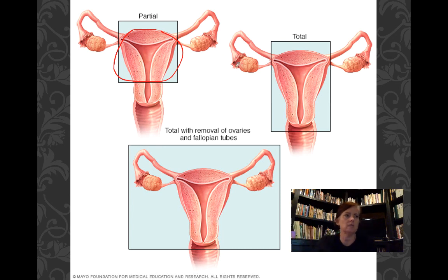Sometimes this is the case if you have someone with a history of maybe cervical cancer or uterine cancer. That might be an indication for performing a hysterectomy, but my impression is that these aren't routine surgeries anymore like they used to be. A total hysterectomy would be removal of the uterus, including the cervix. So they would remove all of that.